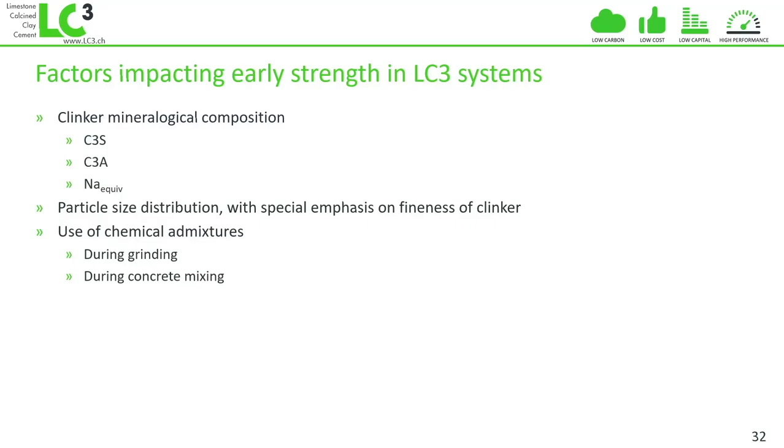And also, the alkalis are very important, because if you have higher alkalis within the limits, you can have a faster pozzolanic reaction. So also grinding is very important, especially because of particle size distribution and the water demand that is normally increased in these systems. Also, I will not discuss admixtures because there's going to be a presentation from the admixture producers.